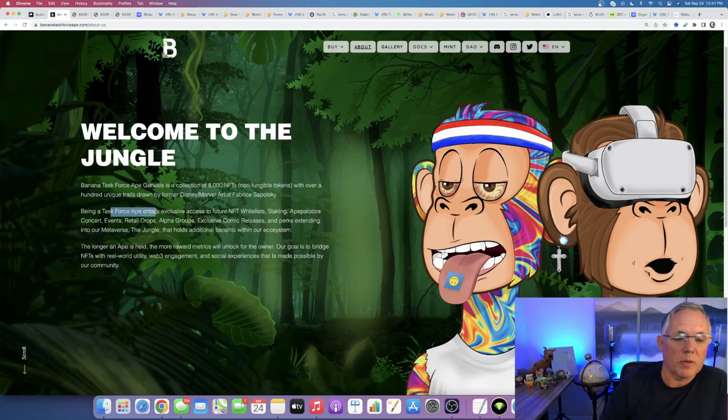Here's the interesting thing about what this new 8,000 mint is going to give you. You're going to get exclusive future NFT whitelist, staking, Apapalooza concert events, retail drops, alpha groups, exclusive comic releases, and perks extending into the metaverse. The jungle, that's their metaverse, the jungle that holds additional benefits within our ecosystem. So again, we're getting a metaverse component at some point in the future.